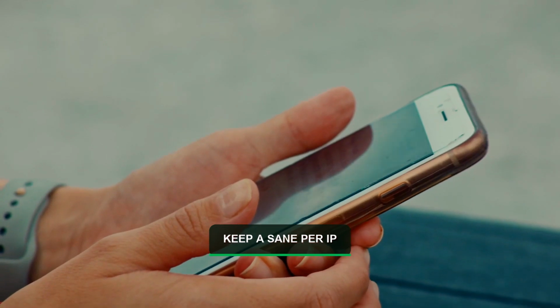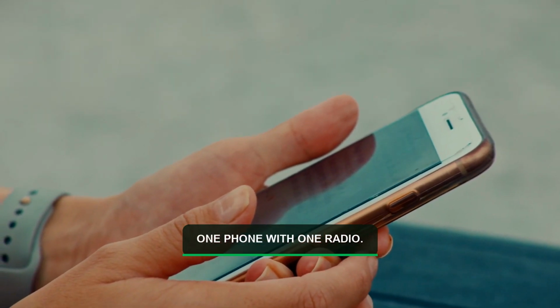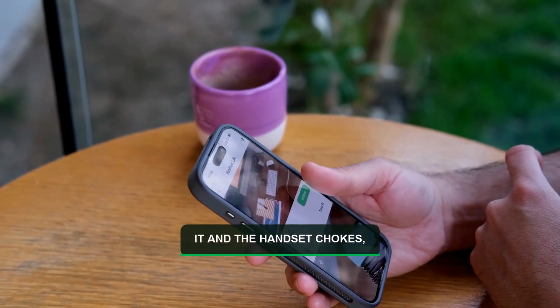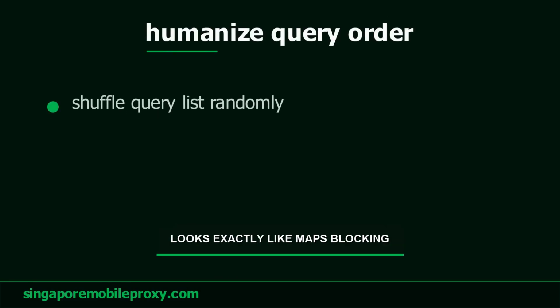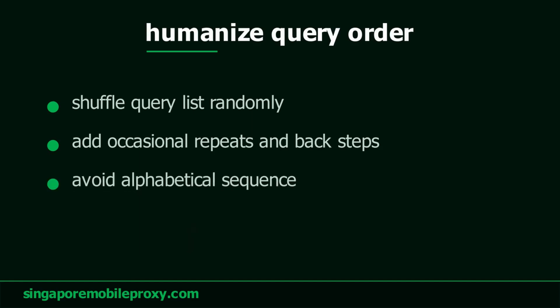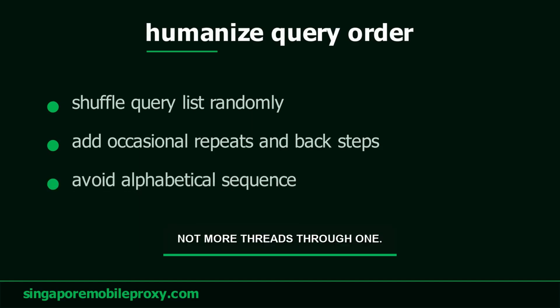Keep a sane per-IP rate. A mobile proxy is one phone with one radio. Push 40 parallel queries through it, and the handset chokes, the carrier throttles, and it looks exactly like Maps blocking you when really you overloaded one device. A handful of requests per IP, not dozens. If you need more volume, the answer is more phones, not more threads through one.